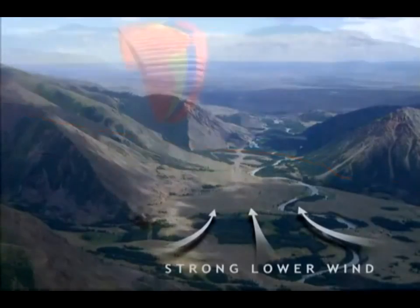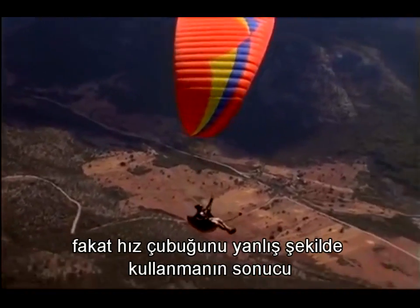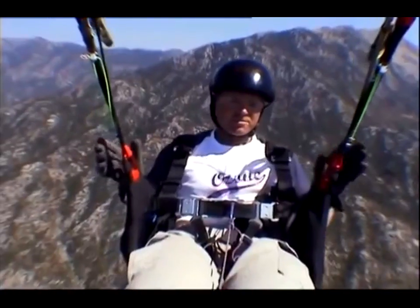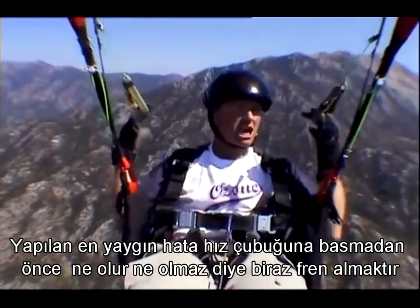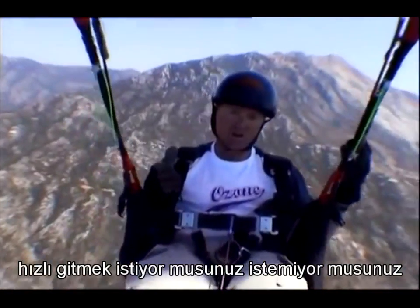Speed bar is critical if you want to increase your speed through sink or often increase your glide upwind. But a speed bar that's used badly is worse than nothing at all. People make the mistake that they think, I've got the speed bar on, so I'll just have a little bit of brake just in case. And that's a bit like driving down the motorway with your handbrake on. You either want to go fast or not.